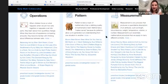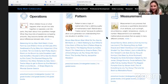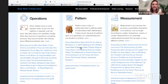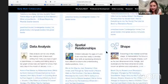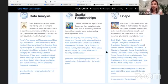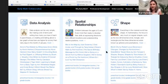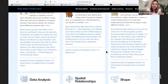Some that I can recommend: of course, Brown Bear is a classic, with a lot of patterns in that book. I really like One Grain of Rice. It's another one I can recommend. Strega Nona is here as well, another great book. A lot of great authors on here too that have a lot of interesting and good work. So take a look at these. There's tons of books here, and again, they're all on specific math skills.